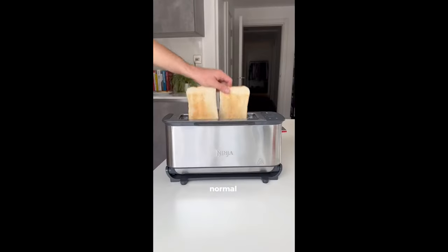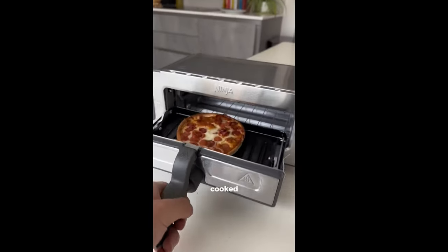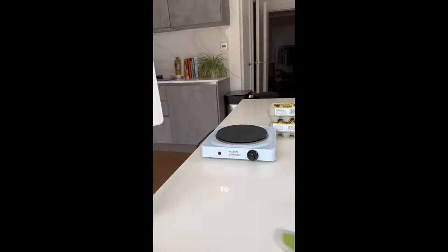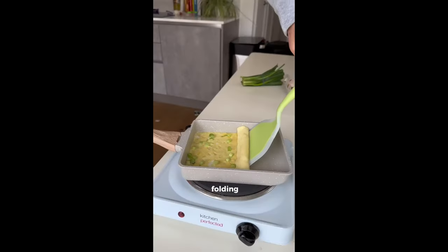This is not your normal toaster. Just flip it 180 degrees, push this lever back, and it becomes an oven to melt cheese, cook pizza, or reheat leftovers. This citrus rimmer looks like an octopus, and it can plug stuff too. This square Japanese pan has a rounded edge on one side, which makes it easy to create omelets by folding the edge over with the spatula.